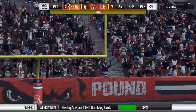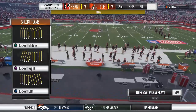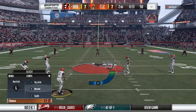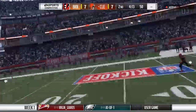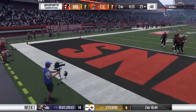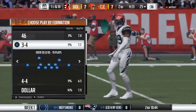It's good, and we're all tied at 7 apiece. So they will accept the penalty and move forward. So a tie ball game here as the kick's away. And that'll carry over the back line of the end zone for a touchback. And the Browns getting set to go.